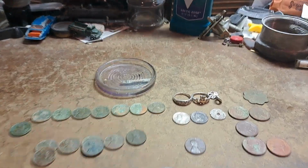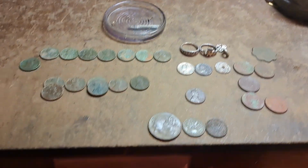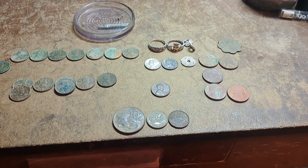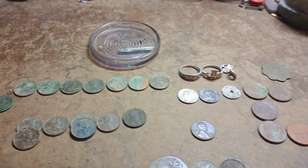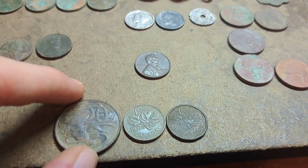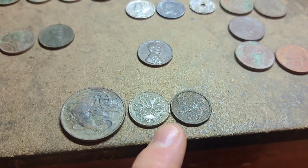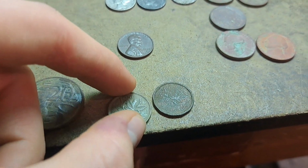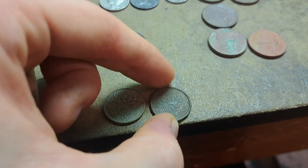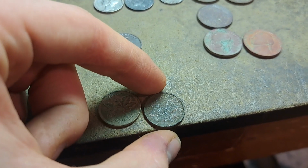All right, here is the better finds, better coin, and other stuff related finds of the year. I guess we'll start with the kind of more random stuff. These three are the foreign coins that I found this year. I found two Canadian pennies, 1966, and you can see that real well on camera, but it was horrible. I couldn't make it out for a little while.